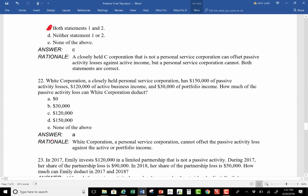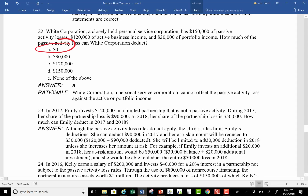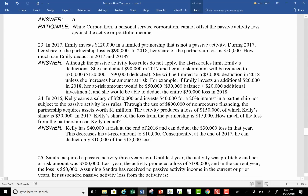Number 22. White corporation, a closely held personal service corporation, has $150,000 of passive activity losses, $120,000 of active business income, and $30,000 portfolio income. How much of the loss can they take? And this is really an extension of the last question. Answer is nothing, because they're a personal service corporation, right? They're treated like individuals, essentially. Passive losses can only be taken against passive income. Okay. All right. Good.